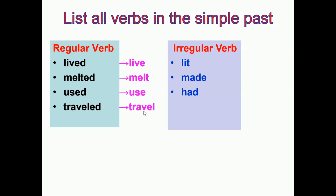Travel, light, make, have. Now repeat after me. Leave, leave, melt, melted, use, used, travel, traveled, light.